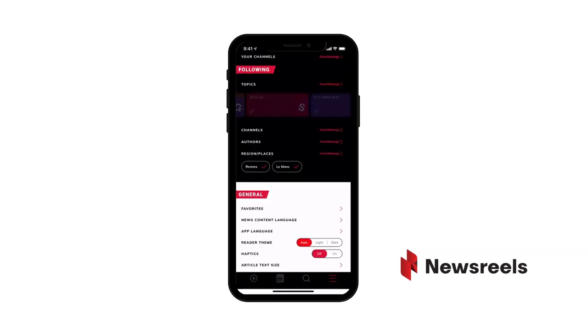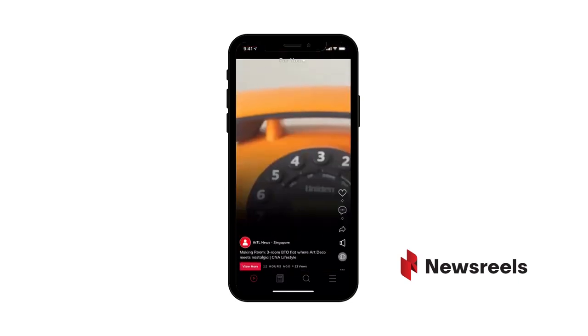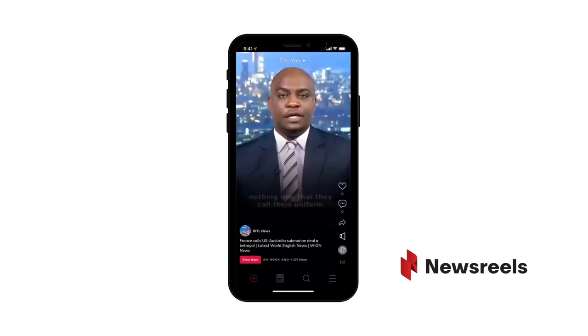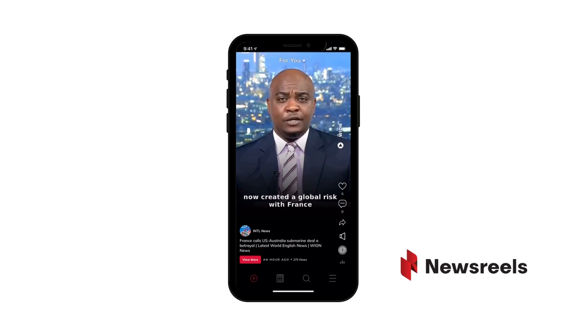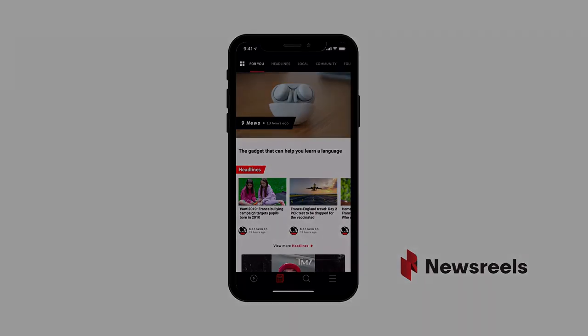So that's the app. I think it's really simple and it's really exciting to be able to get your news in this format. We know people love this format. We've seen the rise of short form social media sites and micro content. And now you can get trustworthy news in the same format you probably already love. So that's Newsreels. Isn't it great?